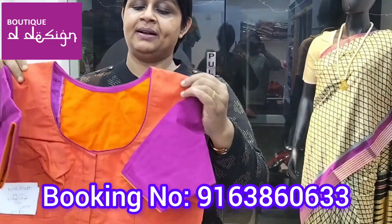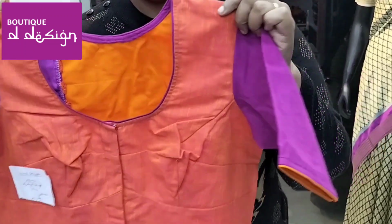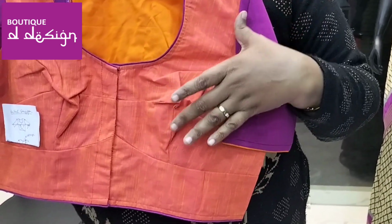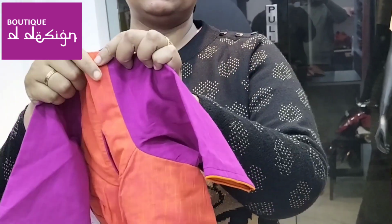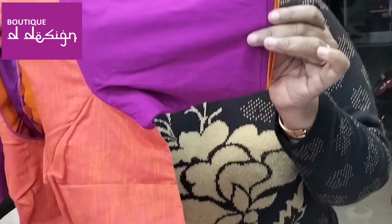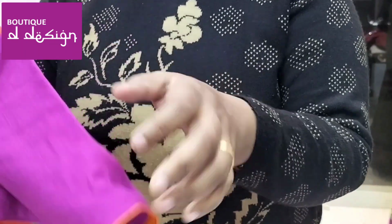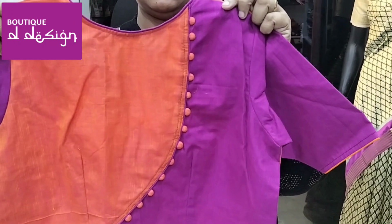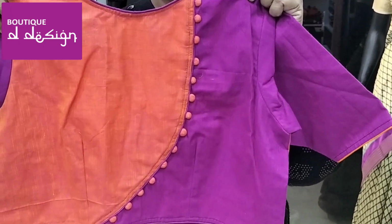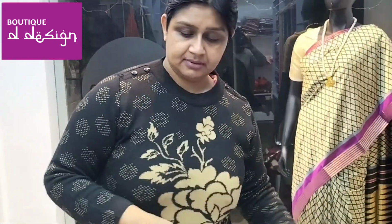Next one is this one. This is another piece in mix and match, a dual color tone: an orangish tone, orange and violet mix, with sleeves in violet and cord piping in orange, and the back design is like this, mix and match. It's a very beautiful piece, simple and elegant also.